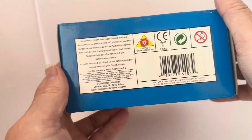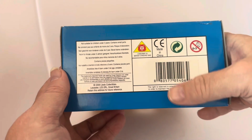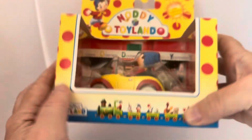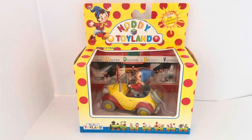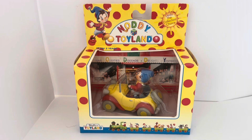Okay, that's the back of the box. And just at the bottom of the box, you've got all the copyright and licensing information and the Corgi details and so on, the barcode and what have you. Okay. That is the box. I think what we're going to do now is we're going to open the box, take it out of the box and have a look at the model without the reflection of the window and without any restrictions.